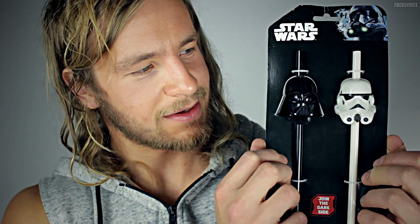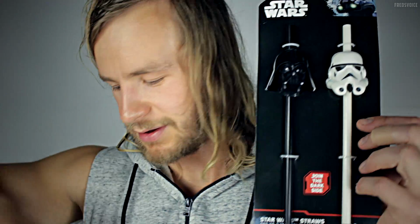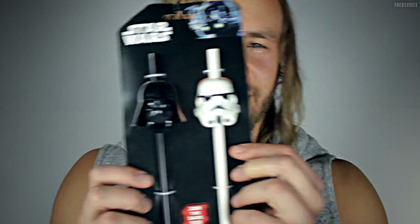I have a lot of things which are lying around, which I love, and they're a bit different and unique, and these are Star Wars straws. And what home isn't complete without Star Wars straws? And you could drink your drink from a Star Wars cup using Star Wars straws, whilst probably wearing a Star Wars shirt and drinking blue milk, a Star Wars drink.